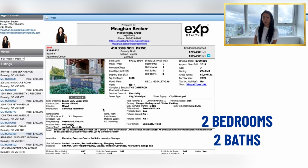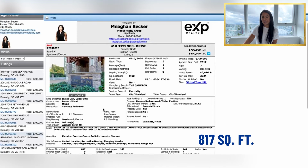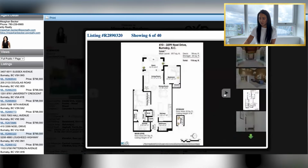So we have a 2-bed, 2-bath built in 2017, and this one actually just sold for $800,000. We're at 817 square feet, and we have a top floor unit. So this is a 4-story complex. So we'll take a quick walk through here. It's a nice 4-story unit.